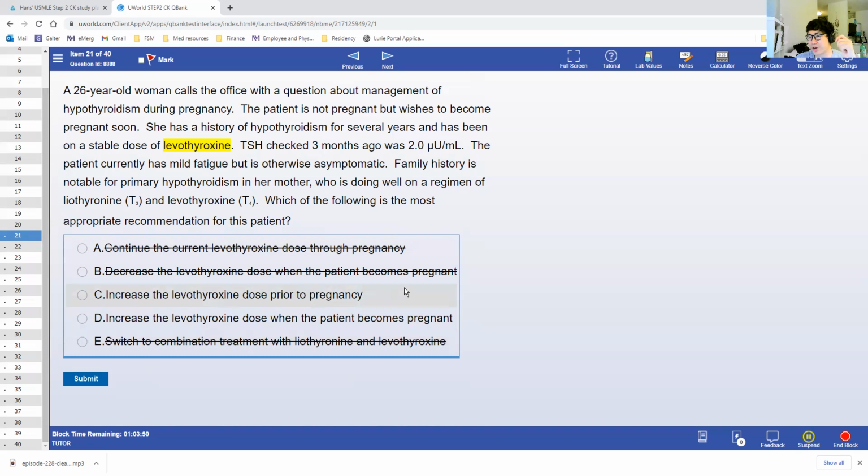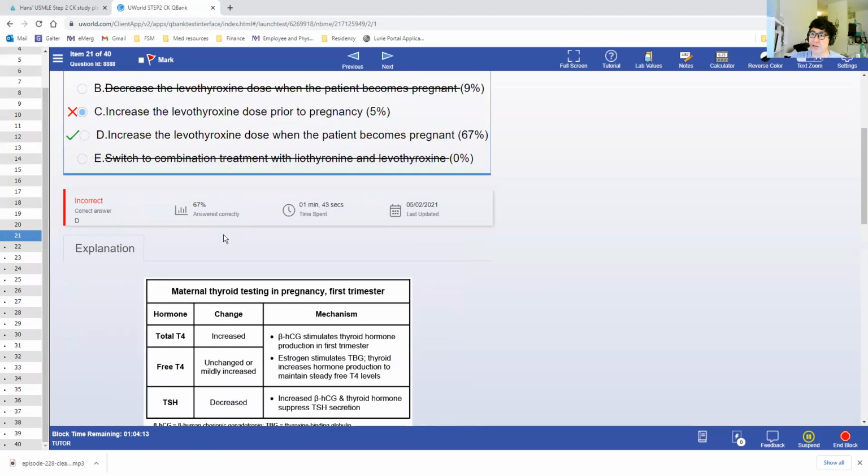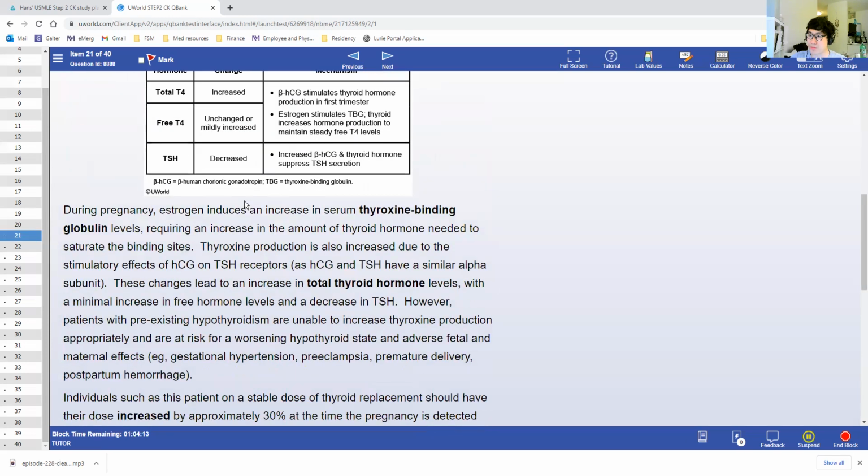You would actually increase the dose prior to pregnancy, I believe, since a lot of the changes can occur in the very early phases of pregnancy. I guess in real life, it could increase the levothyroxine dose when she becomes pregnant as well, but I think it just increases the risk of her getting hypothyroid because she doesn't know she's pregnant or the pregnancy test is inaccurate. So I'm going to go with Charlie. All right, no, so I thought I remembered this question, but I was actually wrong. So you would actually increase the levothyroxine dose when the patient becomes pregnant and not prior to pregnancy. I remembered it as the opposite way around.